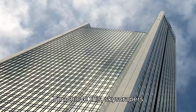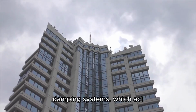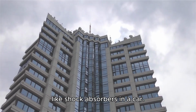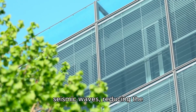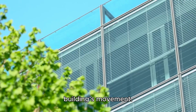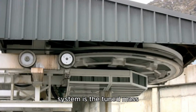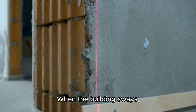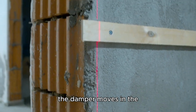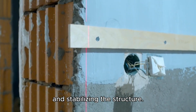To achieve this, skyscrapers are often equipped with damping systems, which act like shock absorbers in a car. These systems absorb and dissipate the energy from seismic waves, reducing the building's movement. One common type of damping system is the tuned mass damper, a massive weight suspended near the top of the building. When the building sways, the damper moves in the opposite direction, counteracting the motion and stabilizing the structure.